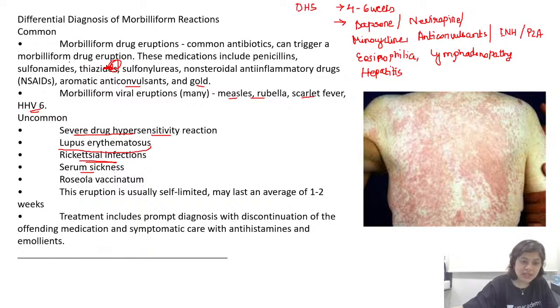Serum sickness, again, it's a type 3 hypersensitivity reaction. Following around 21 days after the starting of the offending drug, the patient develops urticarial lesions. These urticarial lesions, they look like urticaria, but they have a central kind of a pigmented hue to it. Along with it, the patient is having severe systemic symptoms in terms of fever. There can be arthralgia, there can be nausea, vomiting, myalgia, right? So that conforms to the diagnosis of serum sickness, which can happen even after vaccinations. Okay, so that can happen around 21 days after the onset of the drug or the vaccine. Then roseola vaccinatum again can manifest as a morbilliform rash. This eruption is usually self-limited, may last for an average of 1 to 2 weeks.